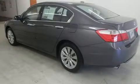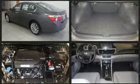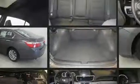Climb inside the 2015 Honda Accord. With less than 30,000 miles on the odometer, this four-door sedan prioritizes comfort, safety, and convenience.